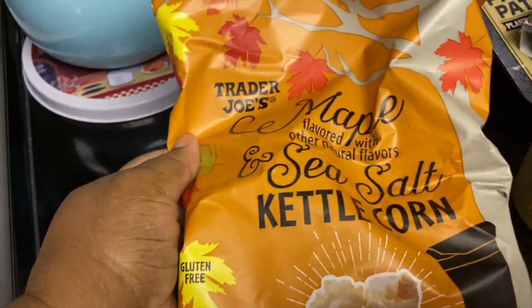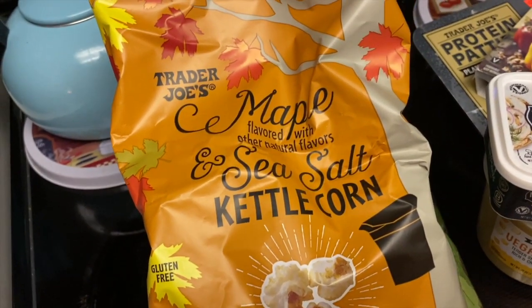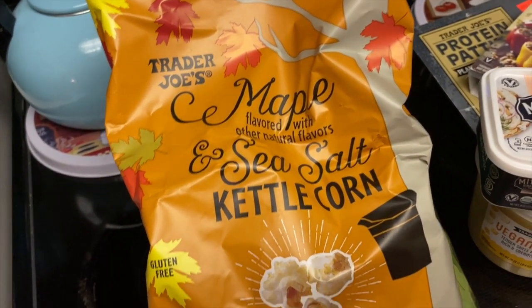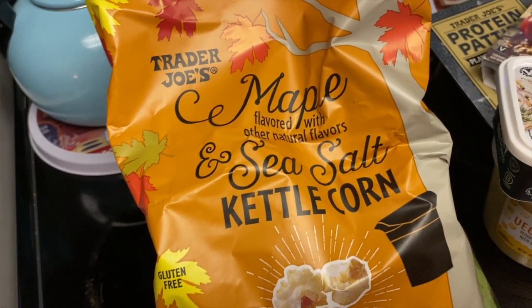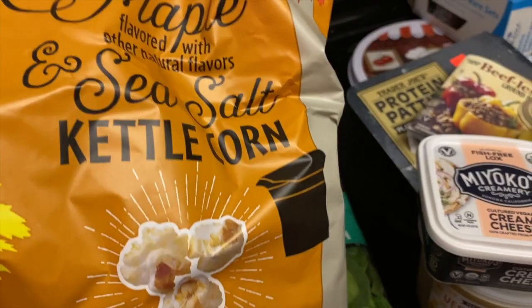Moving on over, I wanted to give these a whirl. These are maple and sea salt kettle corn popcorn. The thing about Trader Joe's is they are like the snack food mecca. I mean, they have everything. I don't care if you're vegan. I don't care if you're paleo. I don't care if you're keto. They literally have something for everybody. They have all the snacks, okay? So I'm pretty sure these will be good.